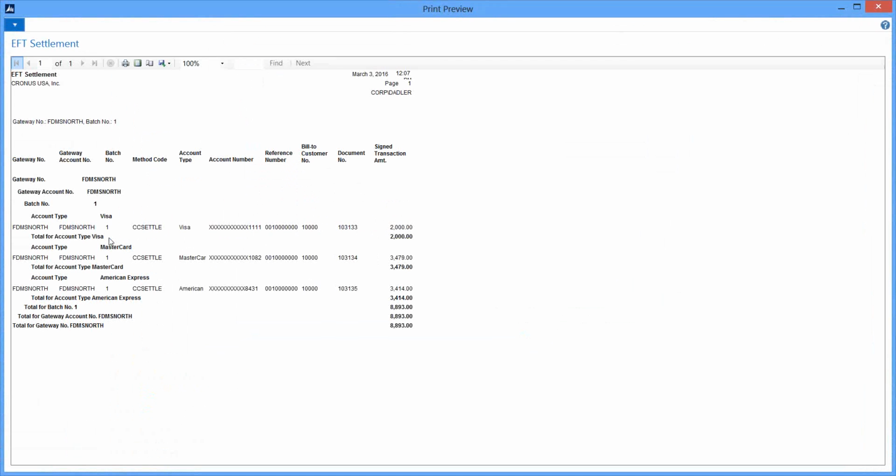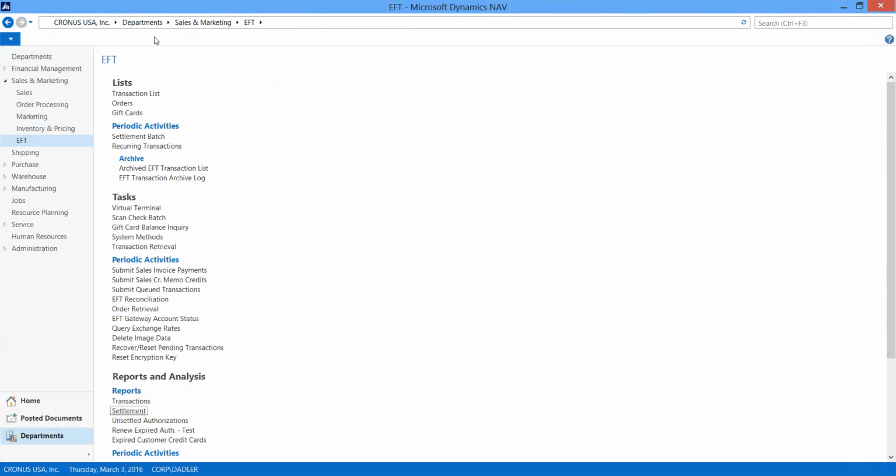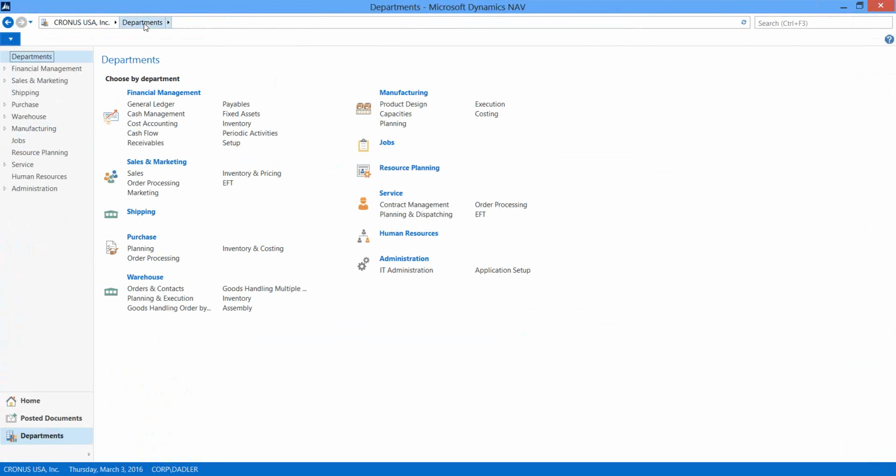But here we try to mirror the way credit card statements come to you, which is normally a subtotal by card type with a grand total for the day. And lots of other reporting capabilities as well built into the software.